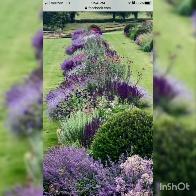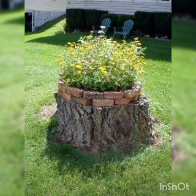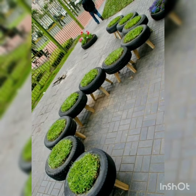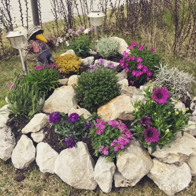Choose a style. Decide on a garden style that reflects your preferences, such as formal, informal, cottage, Japanese, or modern. Select plants. Choose a variety of plants, including trees, shrubs, perennials, and annuals. Consider their color, size, and seasonal interest.